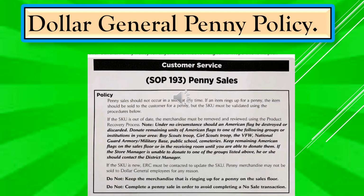Okay, and here is the Dollar General penny policy. It states penny sales should not occur in a store at any time. If an item rings up for a penny, the item should be sold to the customer for a penny. So that's right in their policy. If you want to just take a picture of that with your phone, you could have that on your phone ready to go if you needed it.